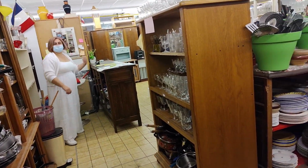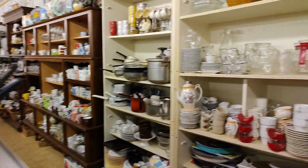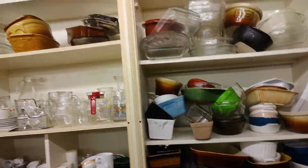The lady on this counter, I was having a quick word with her because I noticed her hair had changed, so I was just asking her if she changed it, and she said, "Oh, just the colour." But it looked really pretty, so I told her.